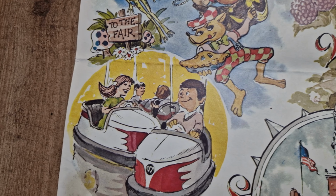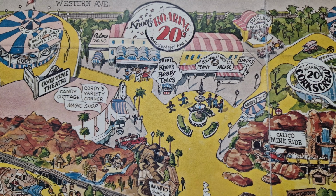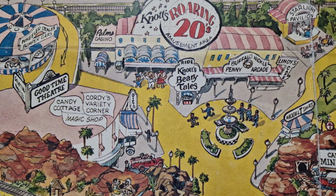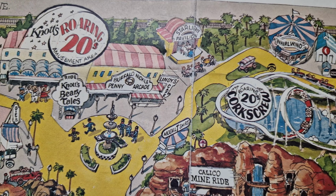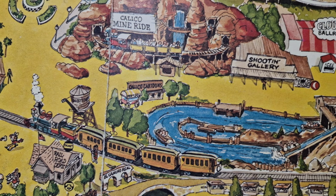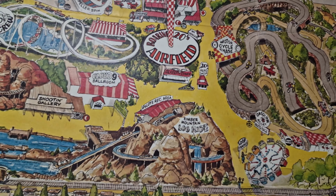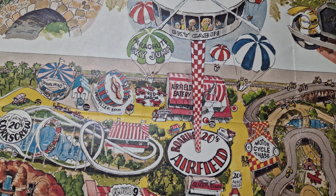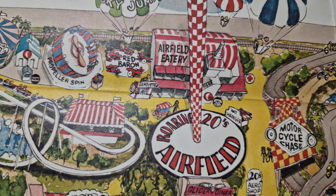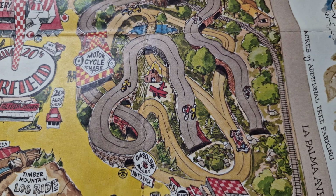So it has to be in these ones. Oh, that's where Knott's Berry Tales was located. I see. Calico Mine Ride. I actually saw a video of it. It looked kind of boring. So here's the corkscrew. Let's see, propeller spin, whirlwind, airfield eatery. And this one I really enjoyed, motorcycle chase.